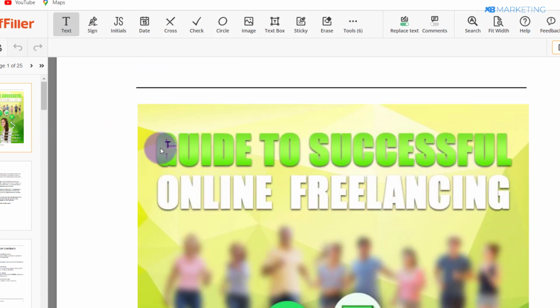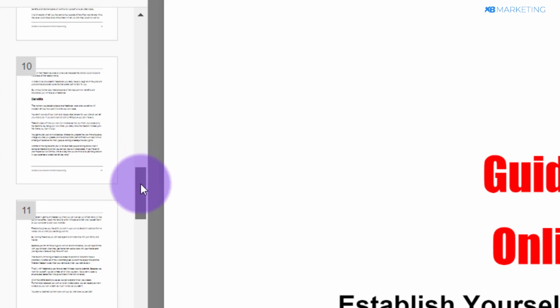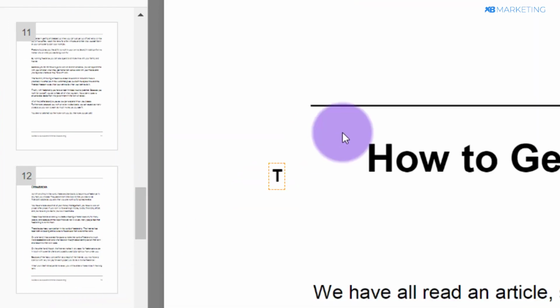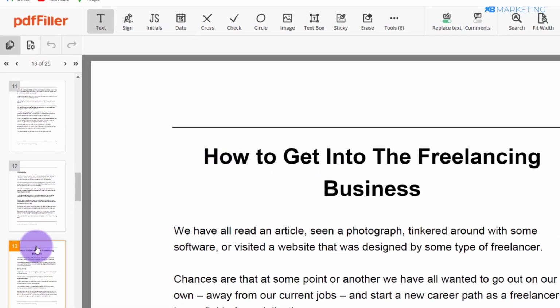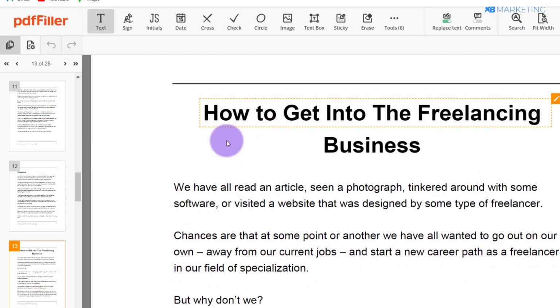As you can see, this is the ebook right here, Guide to Successful Online Freelancing. All right, so basically you can see right here, this is the ebook right here, and you can scroll to any of the pages of the ebook right here. Okay, you can see this is one of the pages right here, the 13th page of this ebook, how to get into the freelance business. So basically we are going to be making money using this free PLR ebook.